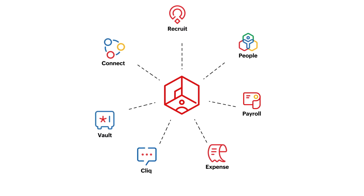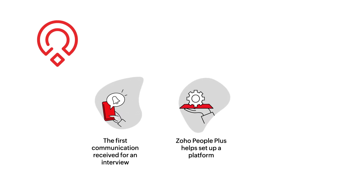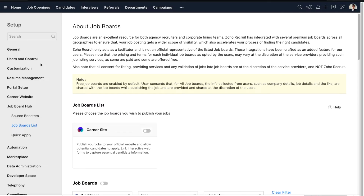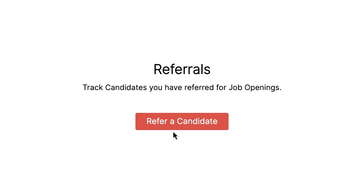Employee experience at an organization begins from the first communication they receive for an interview. To ensure it's a great experience, Zoho People Plus helps you set up a platform to hire the best talent for your organization. That's where Zoho Recruit comes into the picture. You can post job openings in various places, such as websites, job boards, social media, and via referrals.